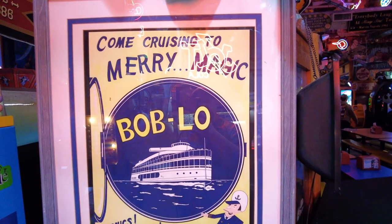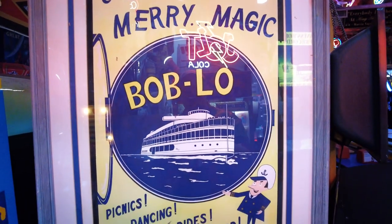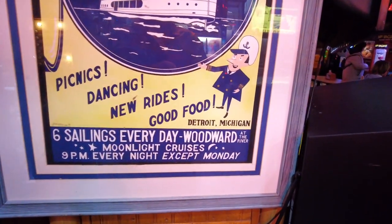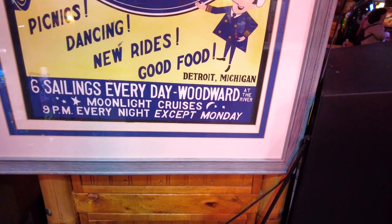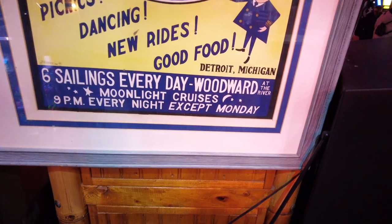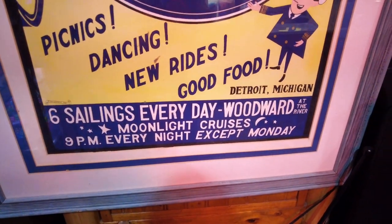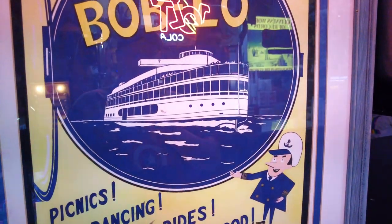And check this out, guys. I just noticed it says, come cruising to Merry Magic, the Bob-Lo Island Boat. Picnics, dancing, new rides, good food, Detroit, Michigan. 6 sailings every day, Woodward at the River, Moonlight Cruises. I remember going on several of those. Some favorite local bands when I was a teen would play on the Bob-Lo Boat. Pretty cool.